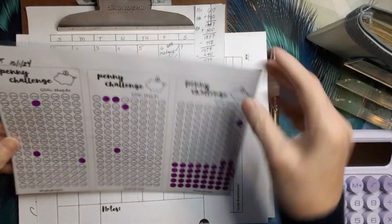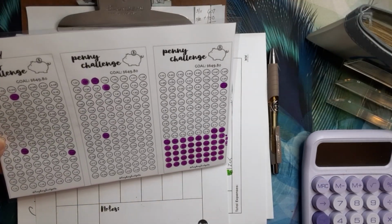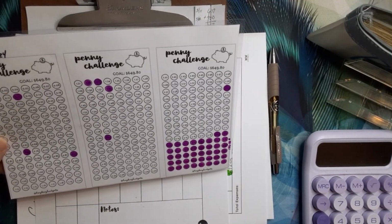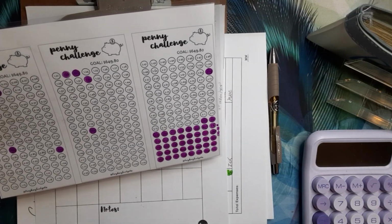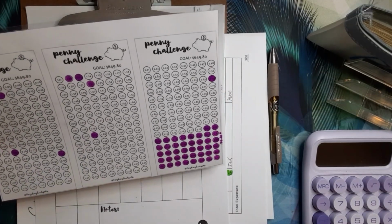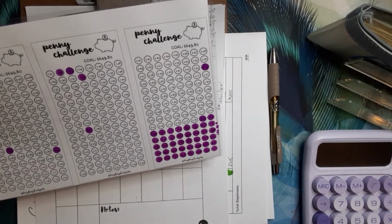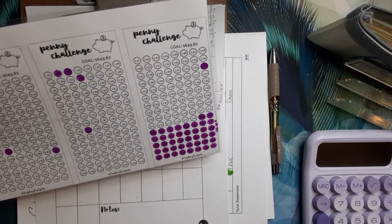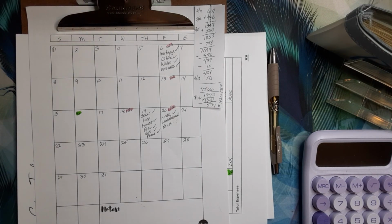Okay, this penny challenge is created by Hey K Budgets. I started it on October the 1st of 2024. So it's just from whatever change I get from my spending. And I haven't been doing a lot of spending the last couple months. So as far as with my needs, I haven't really needed a whole lot.